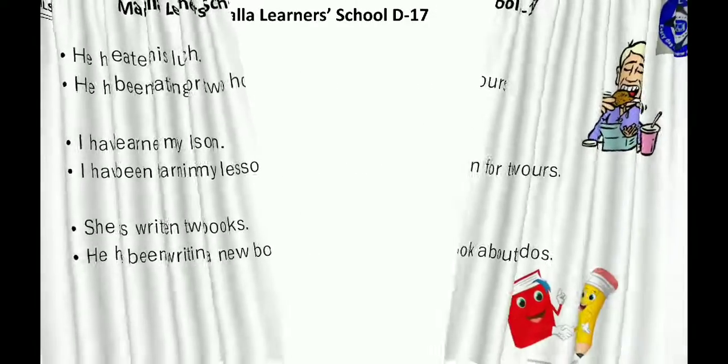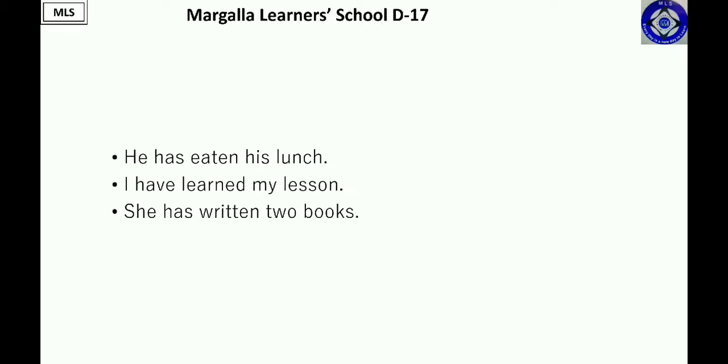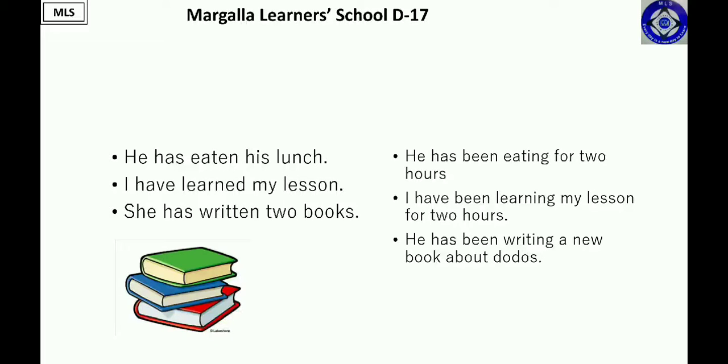So, after analyzing these sentences, we get 2 groups. Group number 1: he has eaten his lunch, I have learned my lesson, she has written 2 books. If we look at these sentences, we get the idea that the subjects are telling about something which has been done in the past, which is completed. While in another group of sentences like has been eating, have been learning, has been writing, it implicates that the actions are still happening. They have not completely been done. Those actions are still happening.